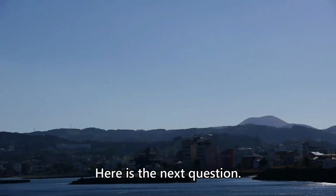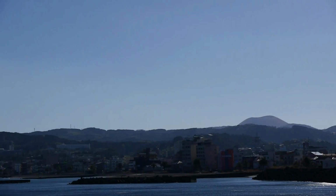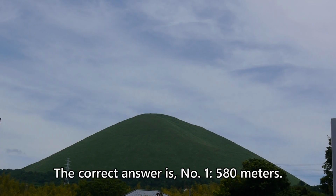Here is the next question. What is the altitude of Mount Omuro? Number 1, 580 meters. Number 2, 820 meters. Number 3, 1,220 meters. The correct answer is number 1, 580 meters.